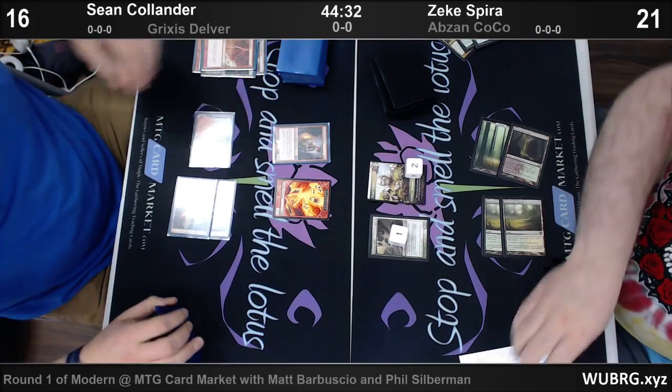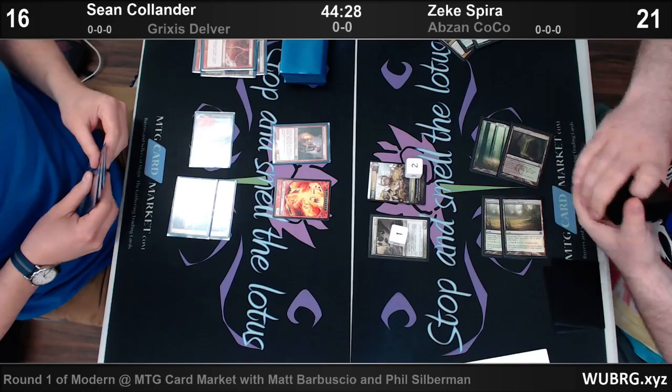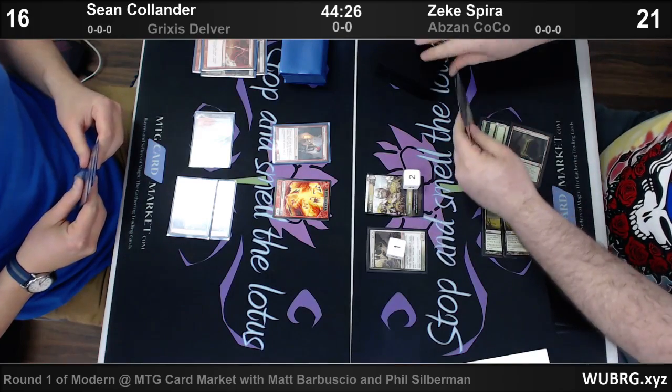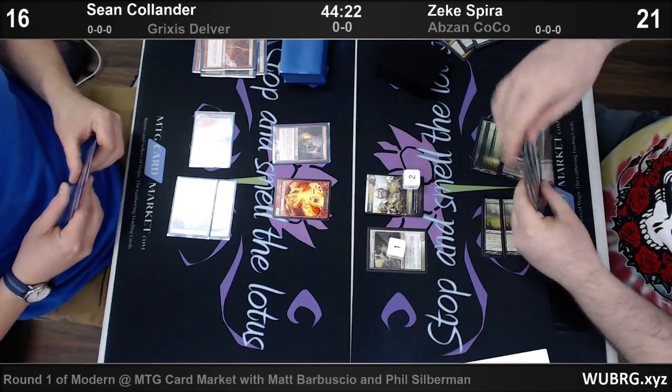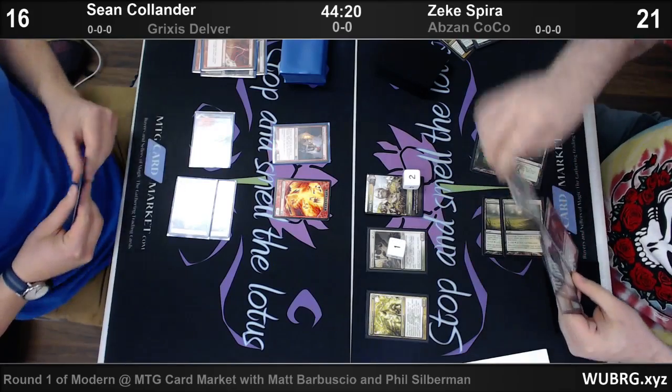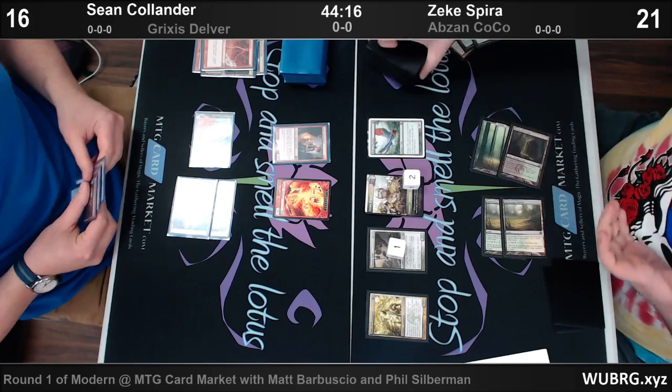Well, let's see what Zeke has here. So considering you put it right into his graveyard, I can only imagine it's a Coco. We'll see what the hits are. Yeah, it is. Is it Quarter Calling, Birds, Murderous Redcap? I saw Finks. So Voice and Birds. Oh, okay. Not insane, but pretty good. I mean, still good.